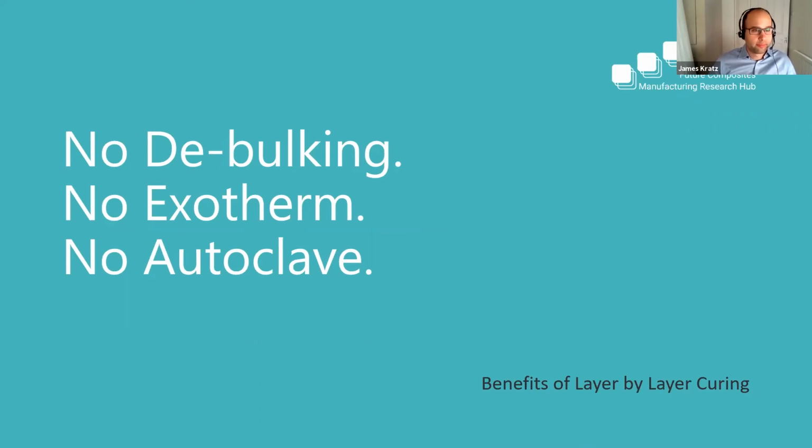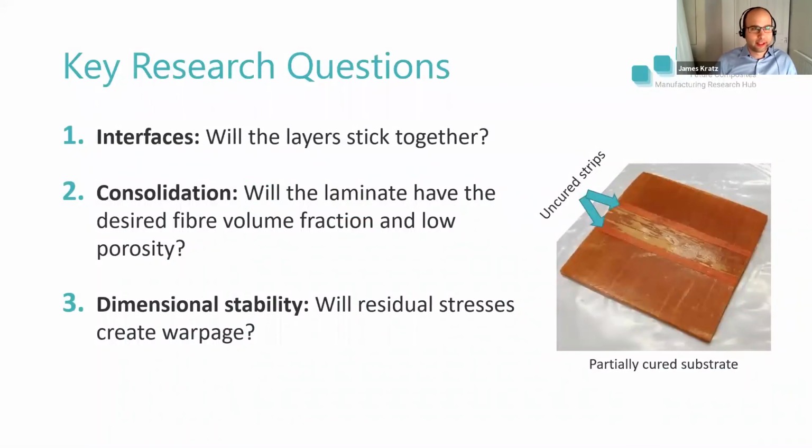Removing debulking, no exotherms in thick components. And also, it would be great if we could just get away from the bottleneck that is the autoclave. And there's definitely a few other positive aspects as well, including limiting out time of pre-preg materials and possibly introducing online inspection. Now, this sounds really great, but there's definitely a couple of really big research questions around interfaces, consolidation, and dimensional stability of the components that we might want to make.